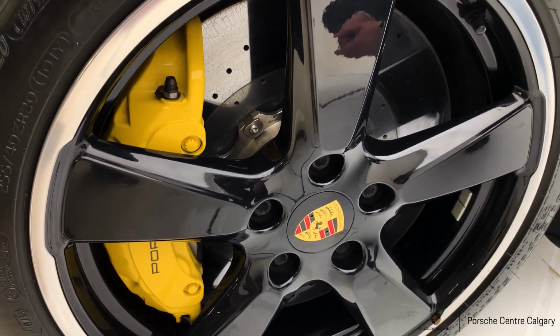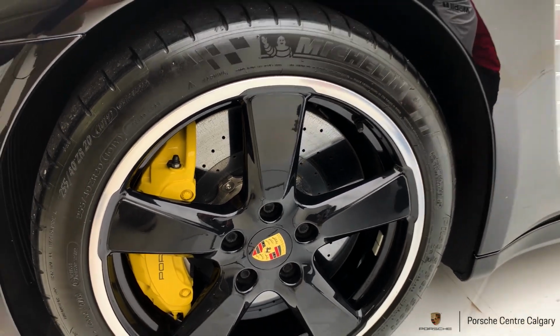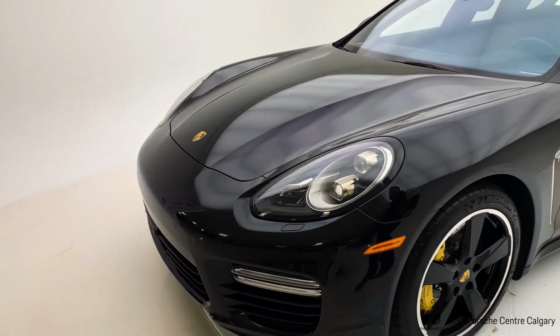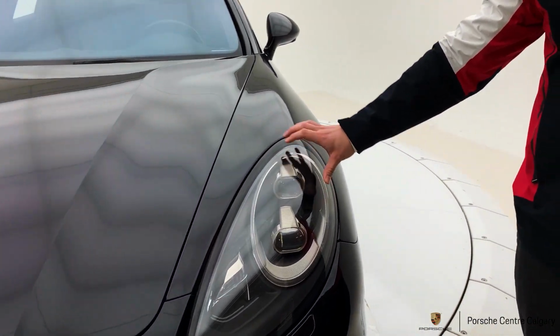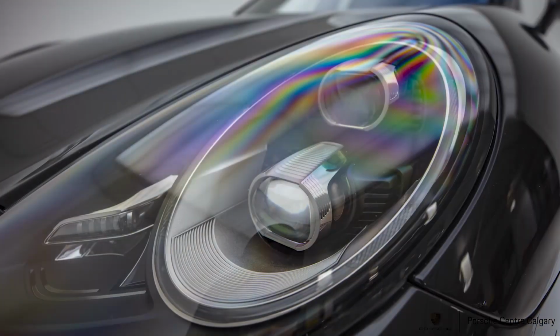You get the bright yellow caliper to indicate that, and obviously exceptional braking performance. But let's walk around a little bit more to the front of the car and check out a couple of other little details. You've got the full LED headlights with this car, but not just the standard ones. They are tinted black as well to go with this darker theme.